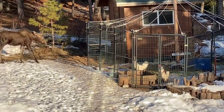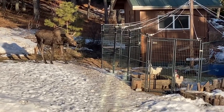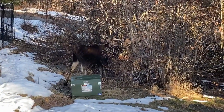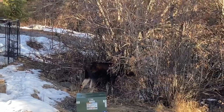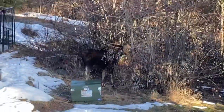Here comes the other one. Looks like sister. Hi there. So they love to eat the trees and the bushes as they wander around. Over there we have a serviceberry, which is great. And they're quite tall. The moose is never going to get all the way up to the top. There we go. Lady.